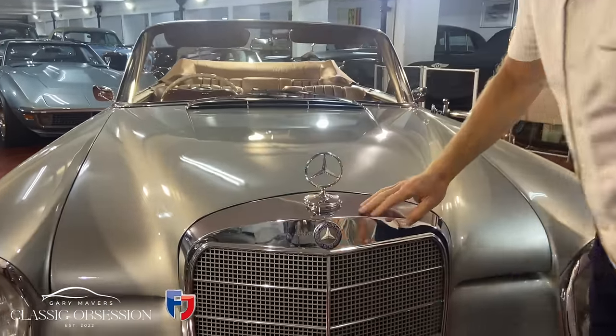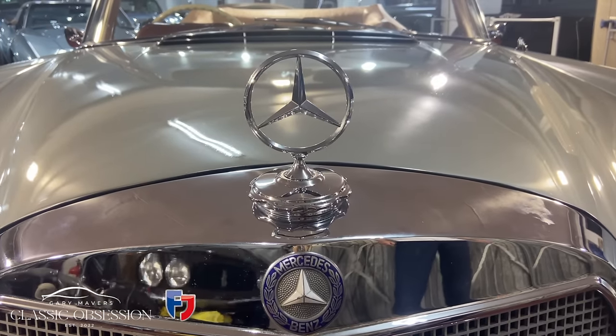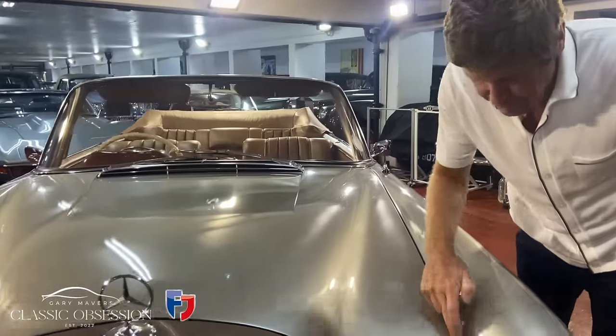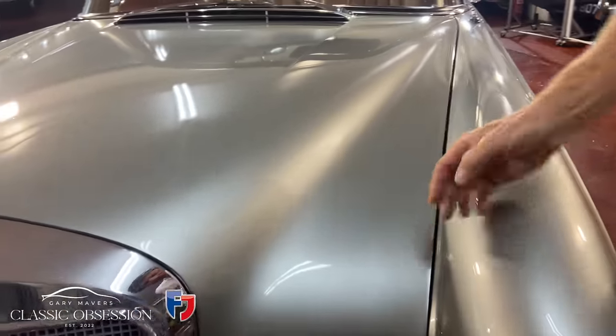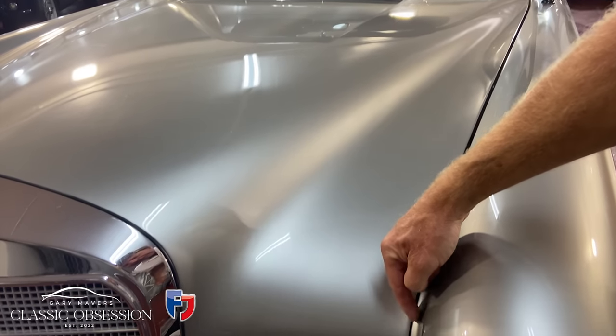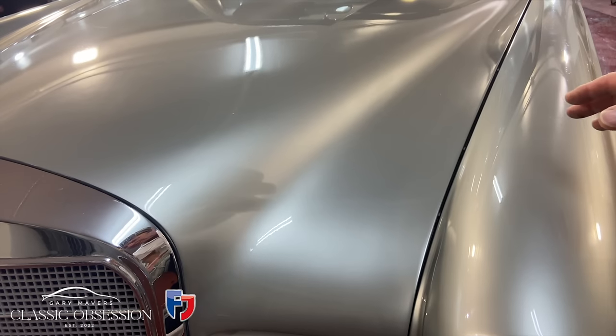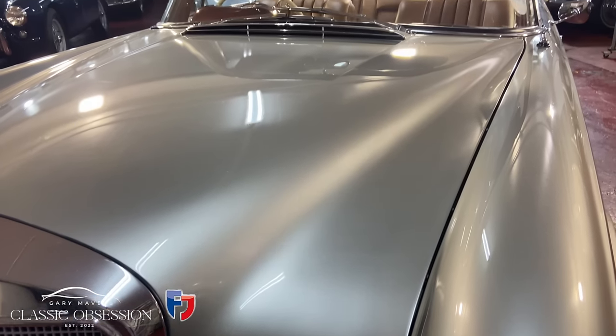And I remember at the time, see these gaps here? It shouldn't really be that fine. But I spent a long time just tapping the wings in, just lining everything up. It should be about this wide, but this is the way I wanted it. It just looked neater and cleaner to me. Just finishes the car off nicely.